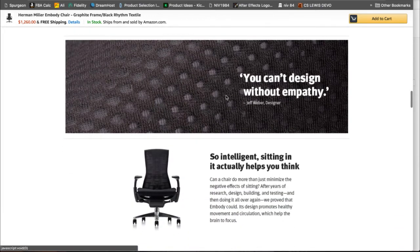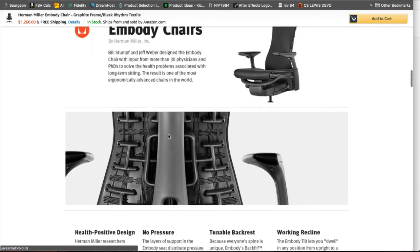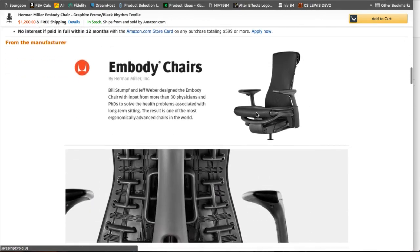I love this. I love this quote. If you have good taglines and quotes, this is a great way to engage your customers. You can't design without empathy, right? And I agree with that. So intelligent, sitting in it actually helps you think, right? Great design, very simple images, but great design, kind of a hero image feel on that. And just basically leading you to engage emotionally with this product, to imagine yourself in it. It seems inviting, its photography is done well and in a very inviting way.